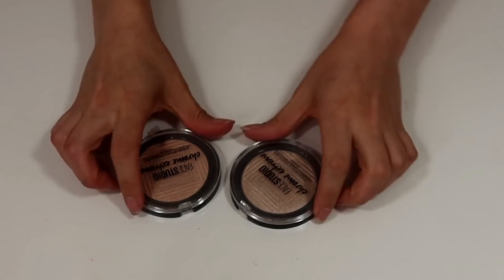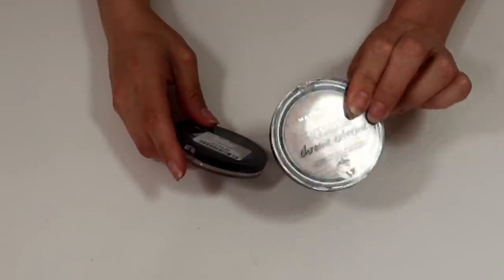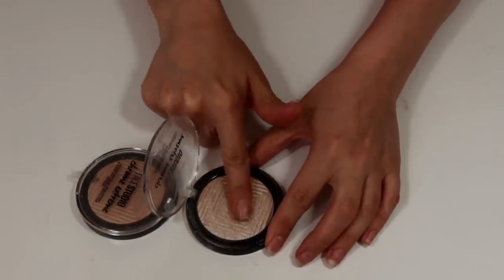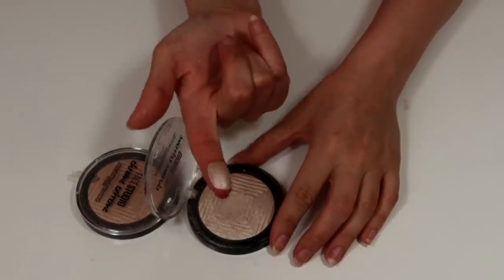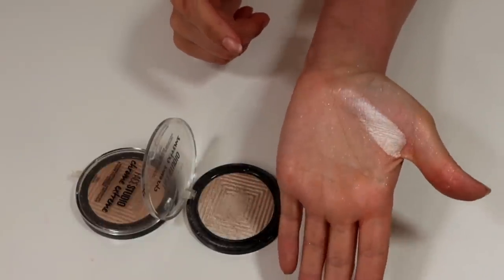Then I have two Maybelline Face Studio Chrome Extremes. I've got the shades Diamond Glow and Sandstone Shimmer. These are stunning. Maybelline is not really a brand I think of for highlighters, but these are incredible. In fact, I got this one in Superdrug. That's the shade. It's absolutely stunning.